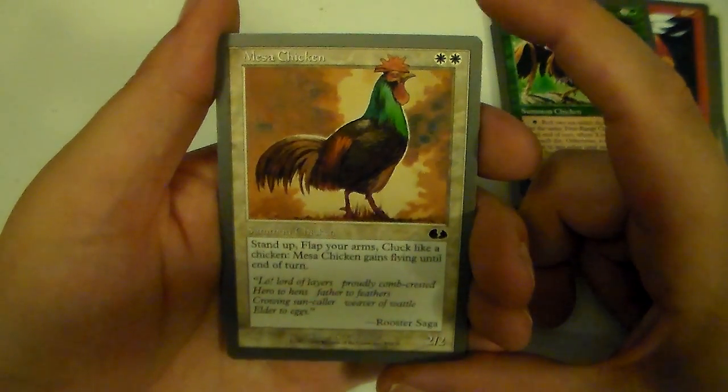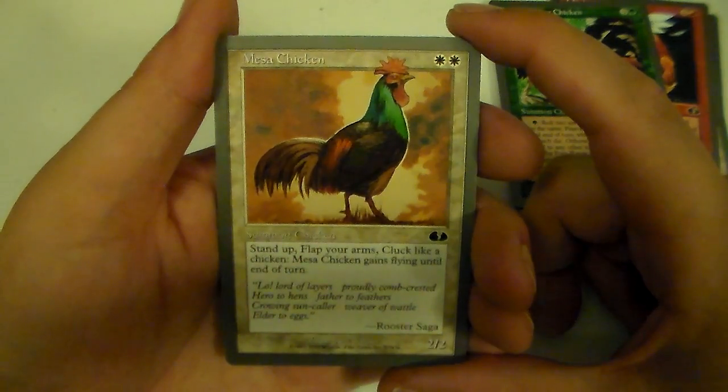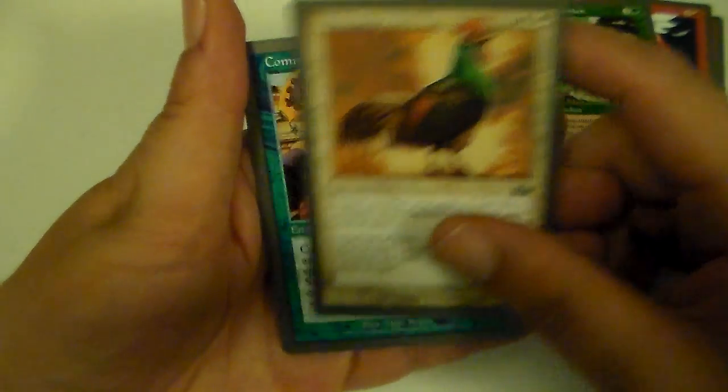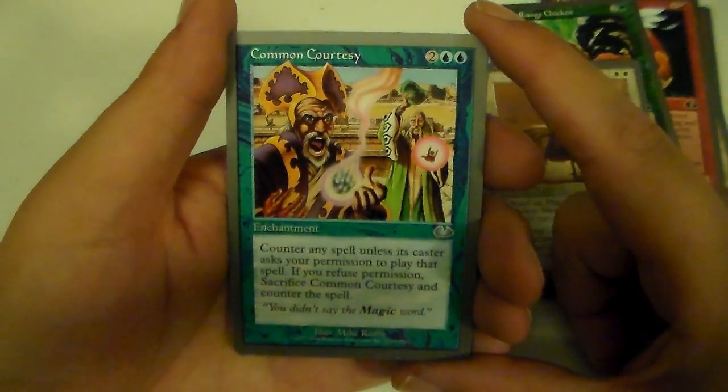This Mesa Chicken is a 2-drop, 2/2 chicken. I can stand up, flap my arms, cluck like a chicken, or kikariki like a chicken. I'm sure that's in the errata. This gains flying until end of turn. Then I got Common Courtesy. Well, that's nice. That's nice to see.